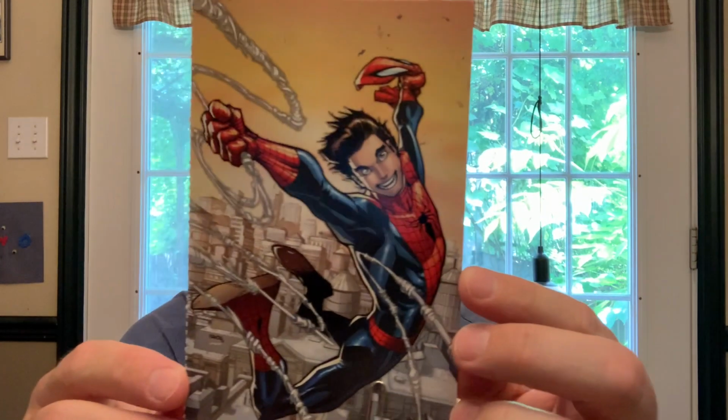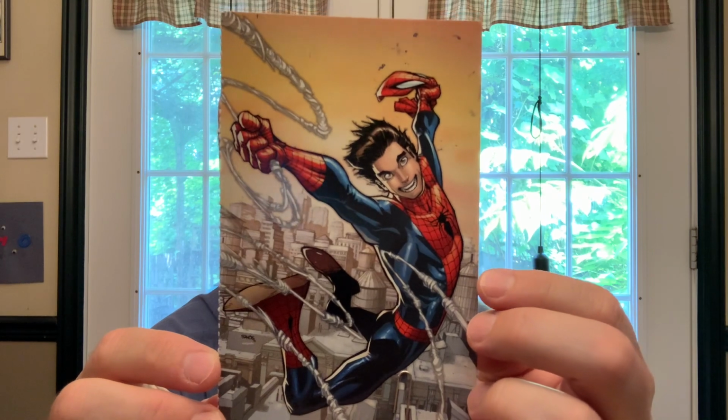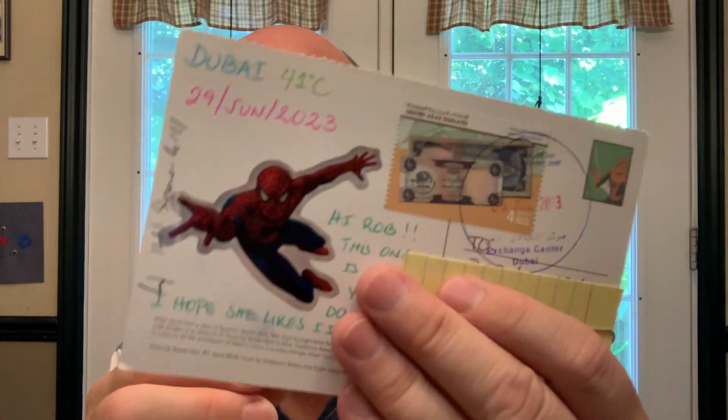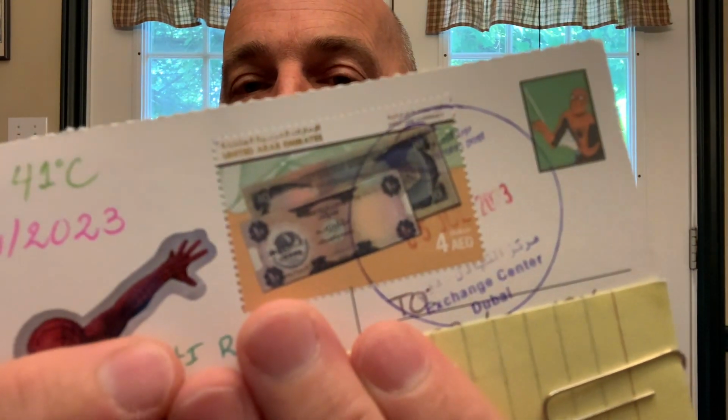All right, my next card, actually not for me, it was destined for my daughter. So this one comes from Lewis in Dubai, and he sent a Marvel card, because my daughter is big into Marvel as well as F1. So we have some Spider-Man stuff going on there. She's gone out and seen the new movie already. I haven't seen it yet, but she did. And look at the money stamp that came out. So thank you, Lewis, for that.